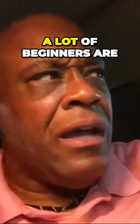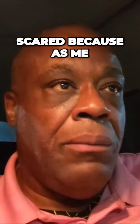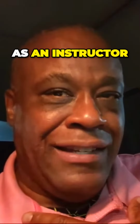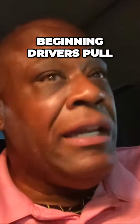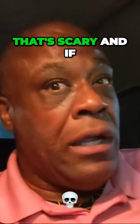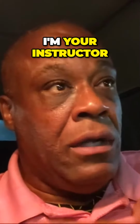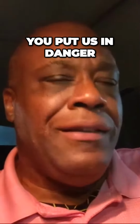A lot of beginners are so hesitant to come up to the edge of the road. You can't be scared because, as me as an instructor, pretend I'm your uncle. Hey, nephew, niece, you're driving. One of the most common errors, beginning drivers pull right out in front of oncoming traffic. That's scary. And if I'm your road tester, I'm your instructor, I'm marking you down. I'm going to pull you over to the side of the road and we're going to have a conversation, because you put us in danger.